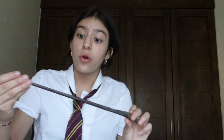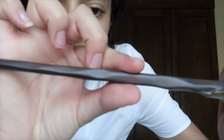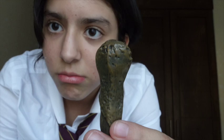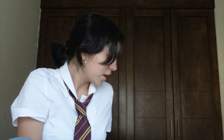Okay, first things first. I didn't know Ron's wand was flat on the sides. It's completely flat, not round. Can you see it? It's flat. But I think it's great. This reminds me so much of Professor Moody's cane, the handle. So I think Hermione's is definitely the longest, look at that. Girl power.